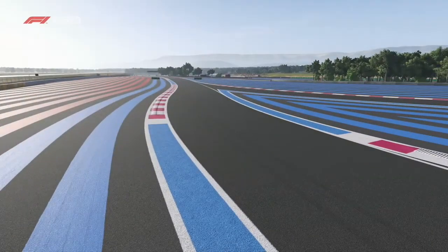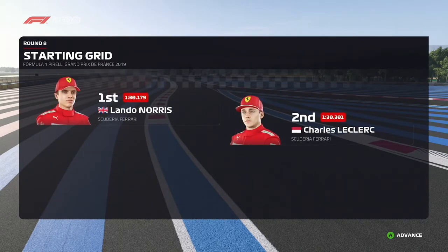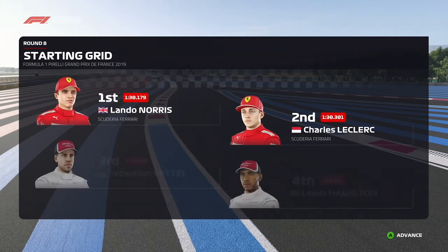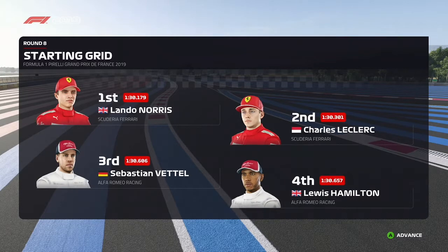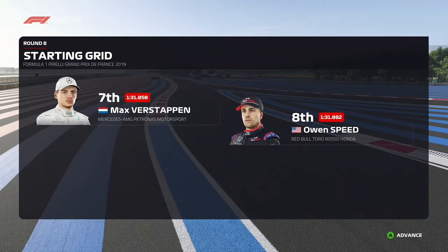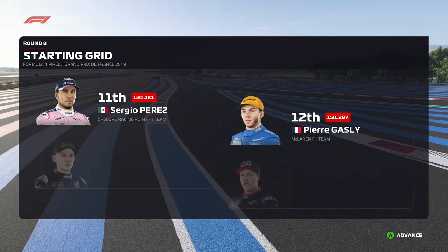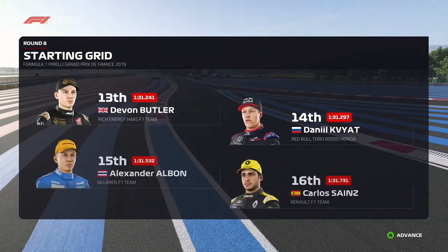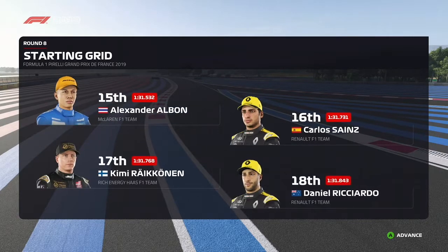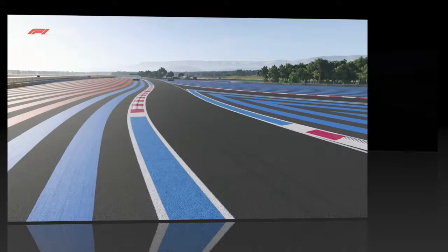Back of a fantastic qualifying session, it's time to see how our starting grid looks for today's race. Lando Norris put in a fantastic lap yesterday and will start from pole position with Charles Leclerc alongside. Considering the rest of the grid, we have Vettel, Hamilton, Lucas Weber and Hülkenberg, Verstappen, the captain, Stroll and Valtteri Bottas, Perez, Gasly, Devon Butler and Kvyat, Albon, Sainz, Kimi Raikkonen and Daniel Ricciardo. Russell and Robert Kubica takes the last spot on the grid. And now it's time to head down to the track.